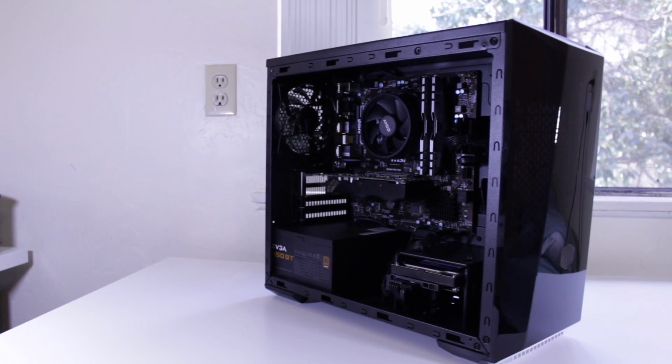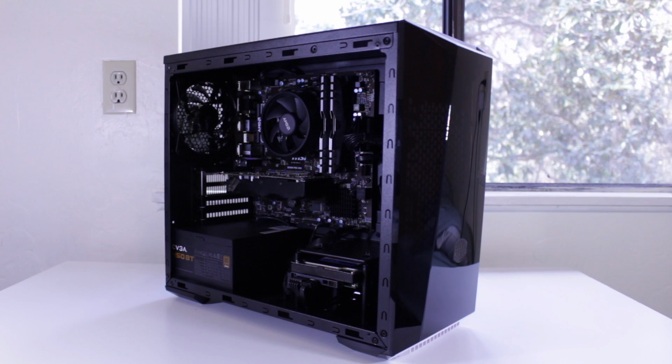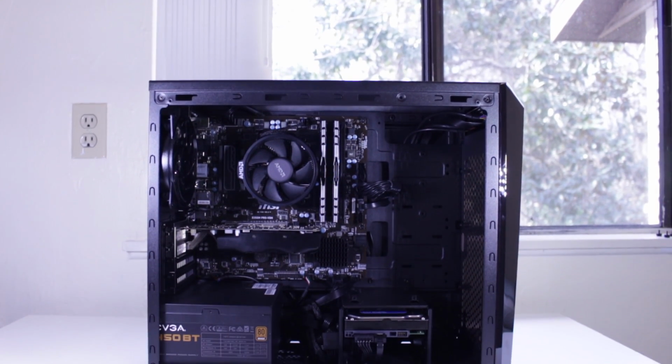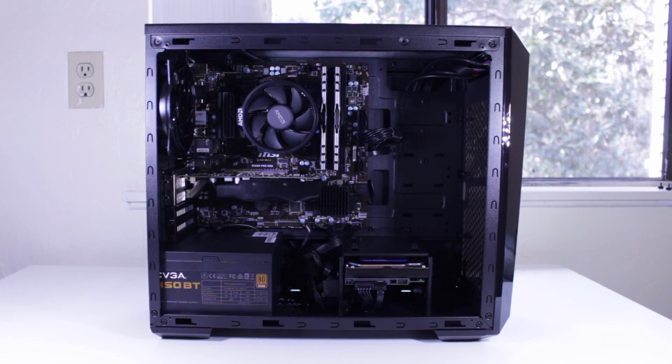Assembling the PC was pretty easy, and once it was all put together, I loaded on the free version of Windows 10, which if you want to learn more about, click the eye in the top right corner for a video I made on the subject. Once the OS was installed, I overclocked the CPU and graphics card, loaded up some games, and began testing.